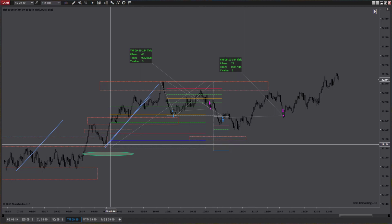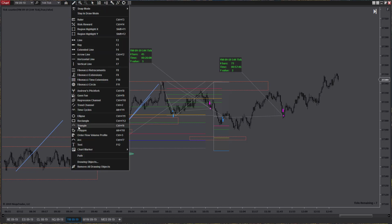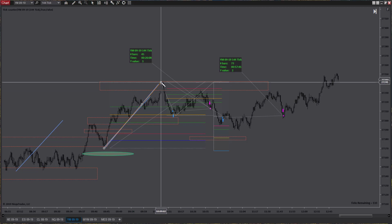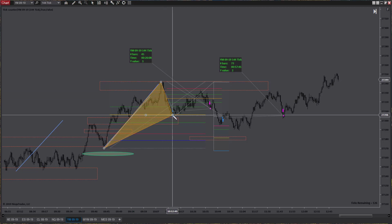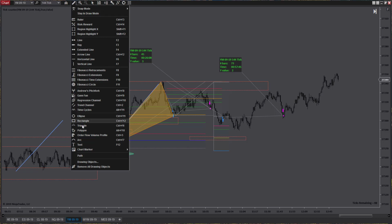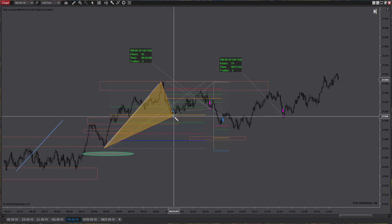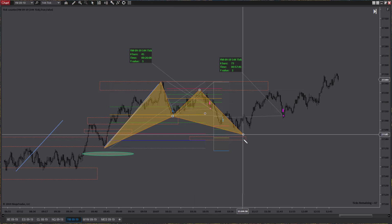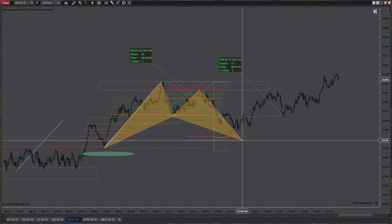and I'll show you what that pattern looks like visually, so you can start to wrap your head around these advanced patterns. Okay, we go here, here to here, and then we go here to here, which would have ended somewhere around here.